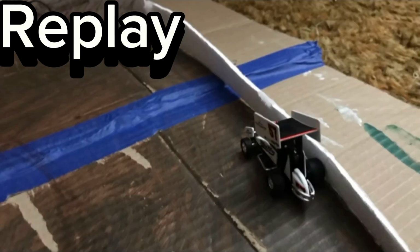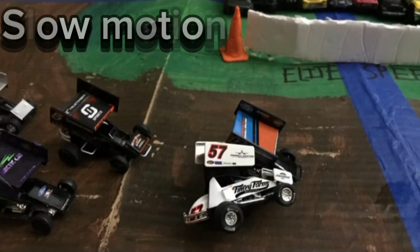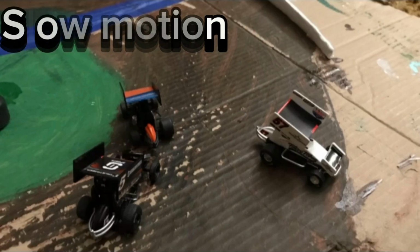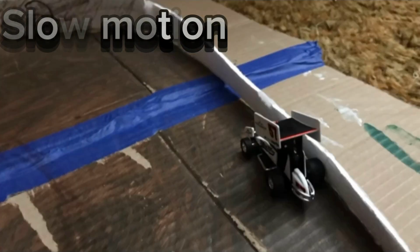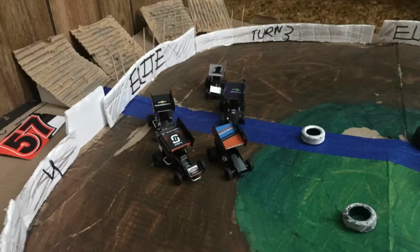Yeah, they got together with wings, and Anthony just came in, and yeah, slow motion right there. Yeah, if he came in around another time, yeah, that would have been bad. But he did also clip the wall. Here we go, 5 cars now.